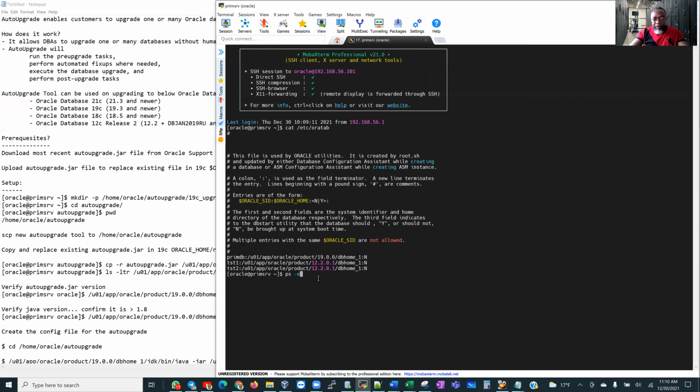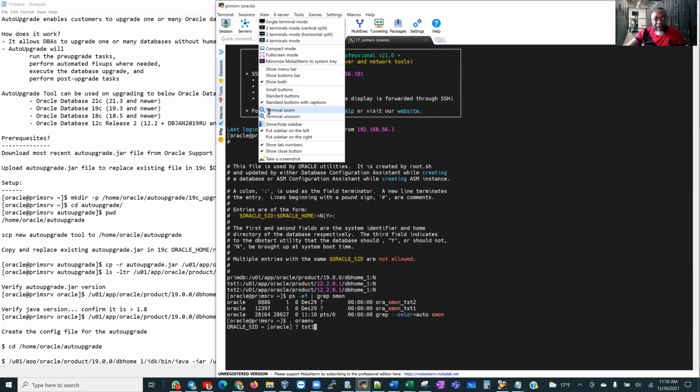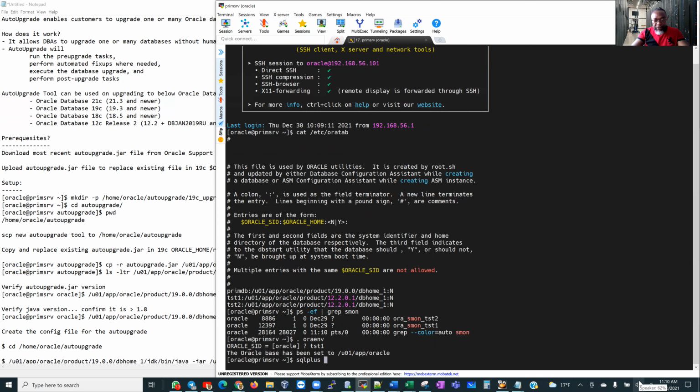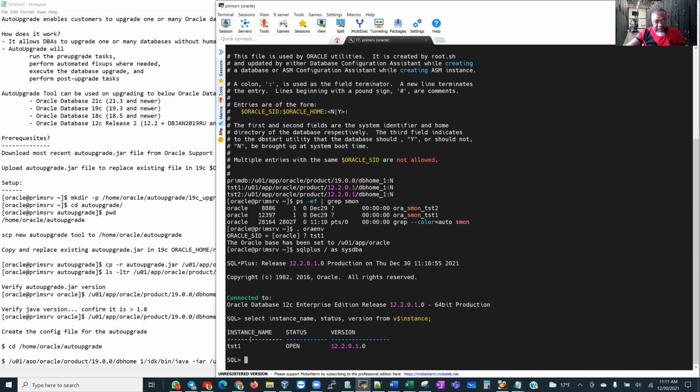So let's see if the databases are up and running. Let's do a ps -ef and grep for our SMON process. Fair enough, I have my test1 and test2 both running at the same time. Just to confirm further, for tst1, I'll set up my environment. Let me make this screen a little bigger for some of you who have eyes like me and might need a little more help. Let's set our environment to tst01 and run SQL*Plus as sysdba, and select instance_name, status, and how about we add version from v$instance. So we currently have tst1, it's open and it's running on 12c Release 2.